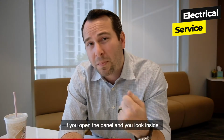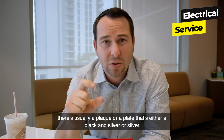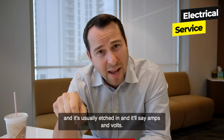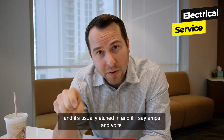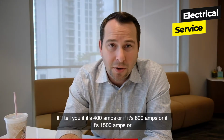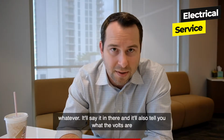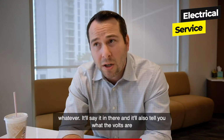If you open the panel and you look inside, there's usually a plaque or a plate that's either black and silver or silver, and it's usually etched in, and it'll say amps and volts. It'll also say what phase it is. It'll tell you if it's 400 amps or 800 amps or 1500 amps or whatever. It'll say it in there. And it'll also tell you what the volts are, which is really important.